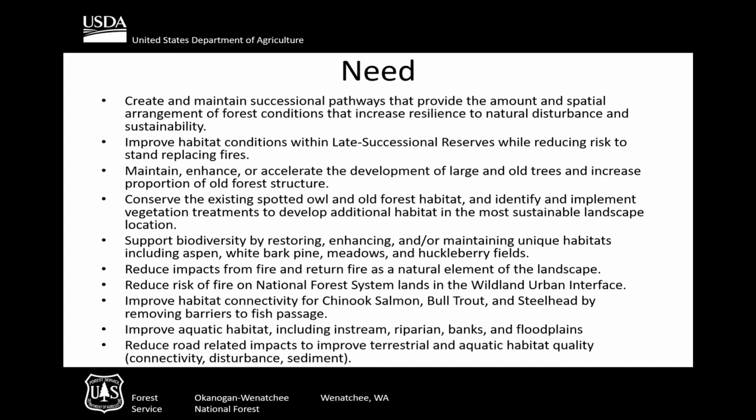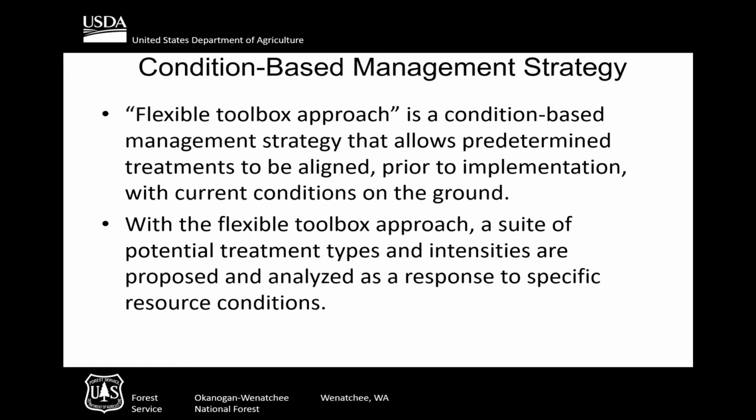I'll also throw one other thing in here that's kind of related, but a different approach. This is also a condition-based project, so we're using what we call a flexible toolbox approach. It's a condition-based management strategy that allows some predetermined treatments to be aligned prior to implementation with what the current conditions are on the ground. For example, with vegetation treatments, a combination of selection criteria and veg conditions would be used to determine habitat and forest cover filters and modifiers, as well as appropriate treatments for each of those.